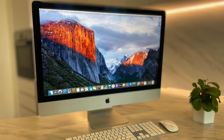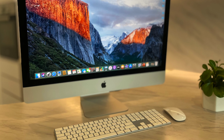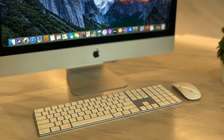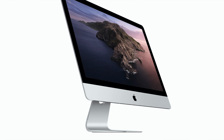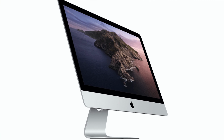Let's get started with the design. This is the all-in-one design with a beautiful screen in front. It has been beautifully crafted. It still looks absolutely fabulous. There is great finish and quality all the way through. You can see the Apple stamp on it at every edge, at every corner. It's fantastically well built. Now, the design technically is from 2012, but to me it still looks absolutely fabulous. I would keep it in my living room any day.